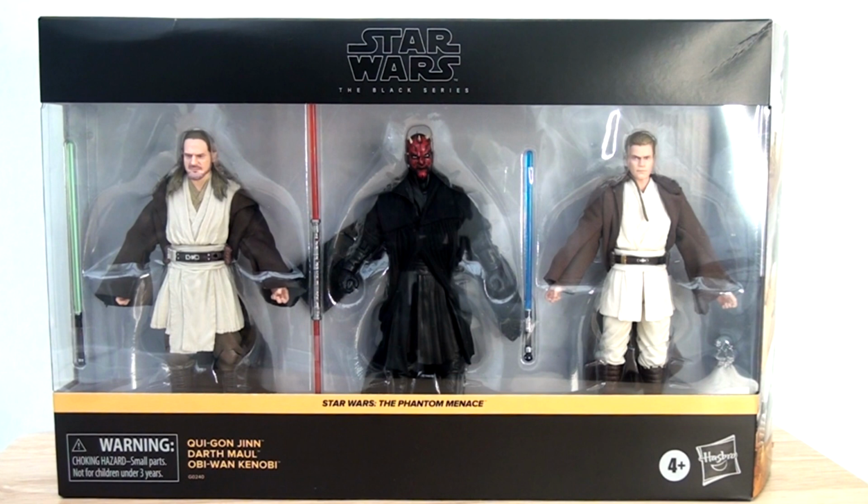It is essentially what we get with the single carded figures, but kind of elongated, just stretched out. So we have these black borders, which is a little bit bland. I'm not a huge fan of that. We have the window display here, and we have these three figures just kind of plonked in there.